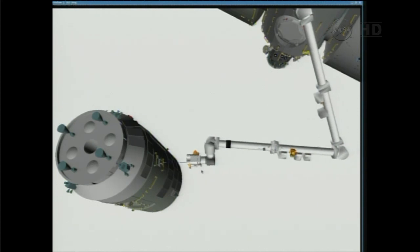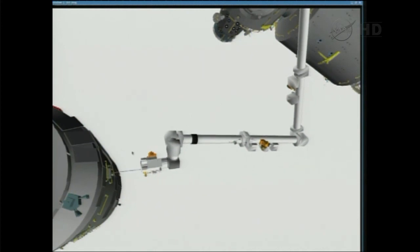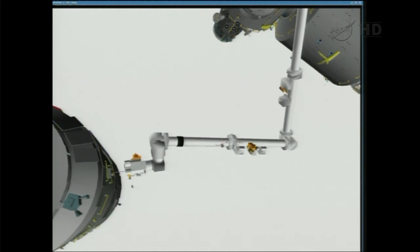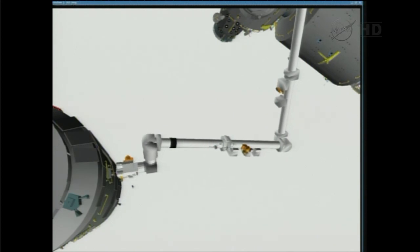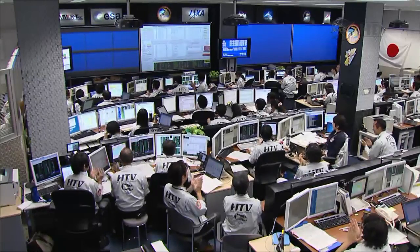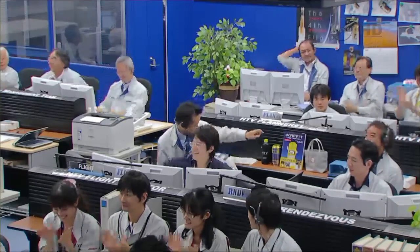The International Space Station now in free drift. 1 meter away from capture. Latching end effector over the pin. Capture confirmed at 6:22 a.m. Central Time. Grapple confirmed. The International Space Station and HTV-4 flying 260 miles south of South Africa.